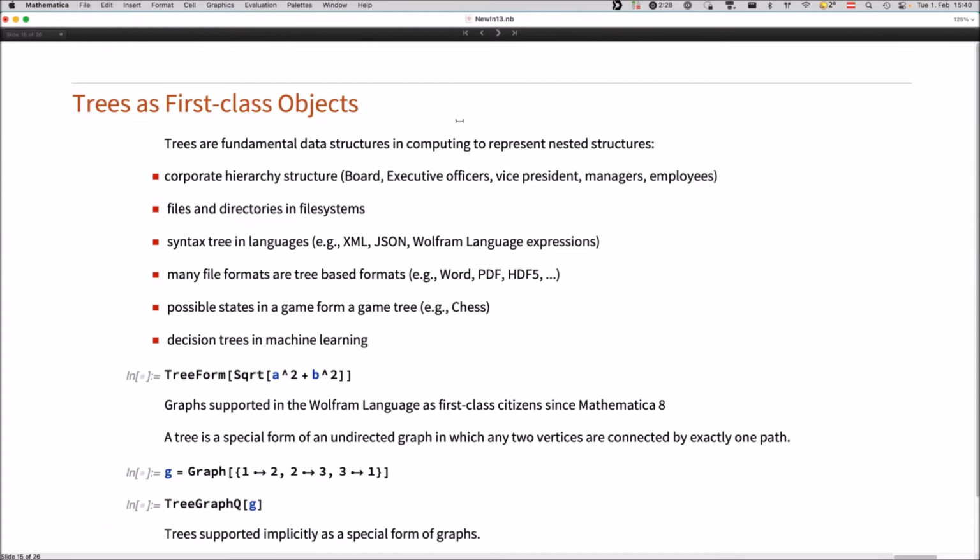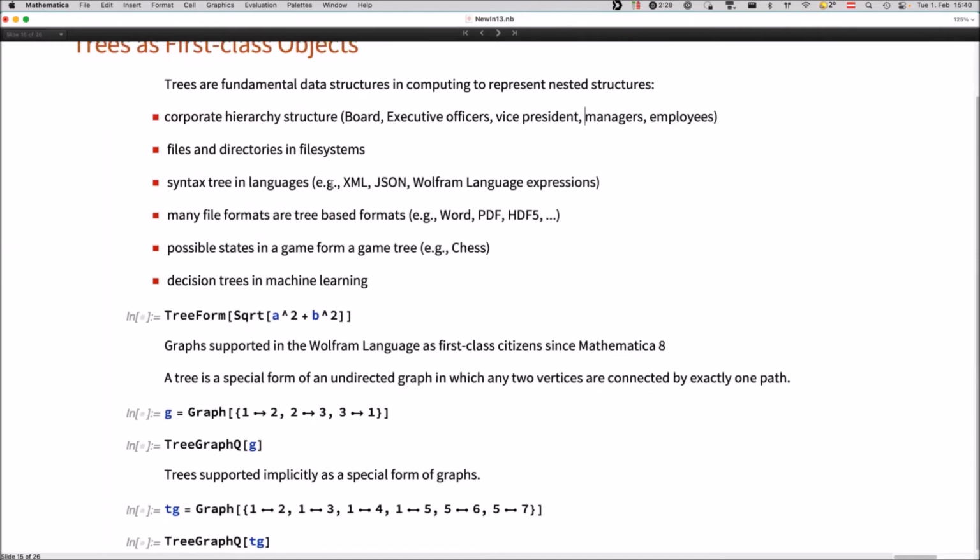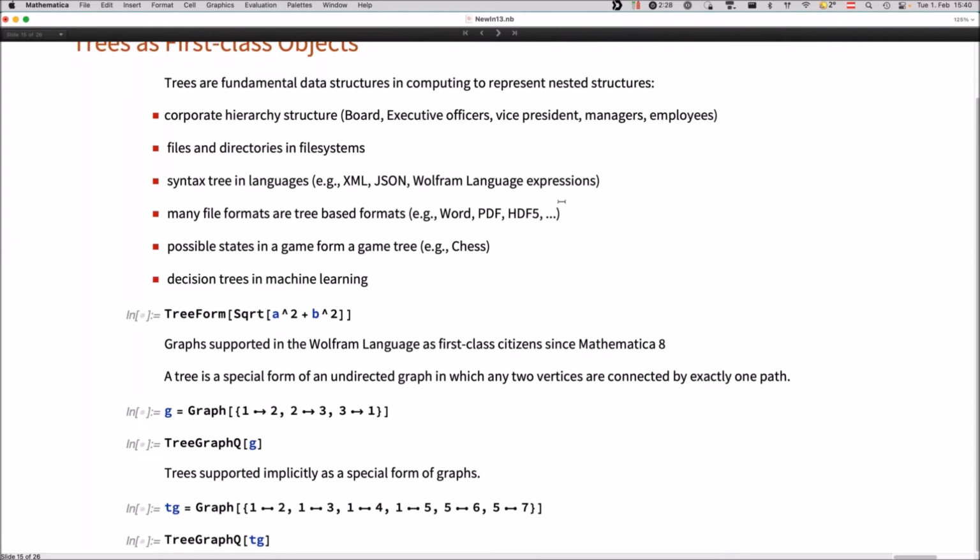We all know files and directories are hierarchically organized. We have volumes. These volumes have directories. These directories can have other directories, and these directories can also contain files. And also the syntax trees in languages like XML and JSON are actually tree structures. Even a Wolfram Language expression, of course, is structured as a tree. Many file formats are tree-based, like, for example, Word documents, PDF documents, HTML5 files.